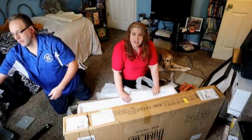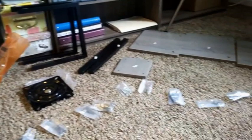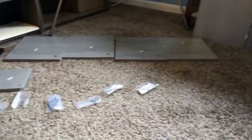All right, we're going to finish getting all this stuff out of here and we'll be right back. The real test will come when putting the desk together. Hopefully the screw holes match up. All the pieces are out and accounted for. I can't wait to see how it looks all assembled. What do you think, Mark?